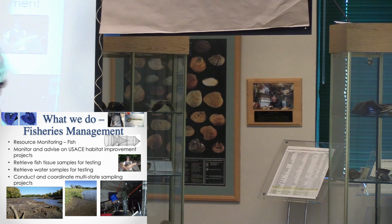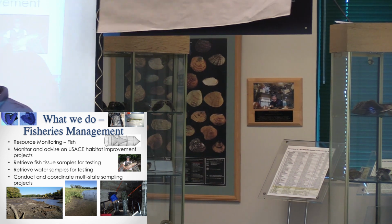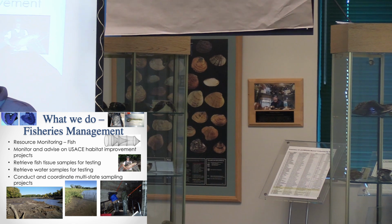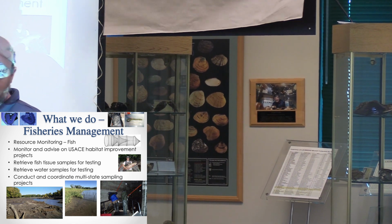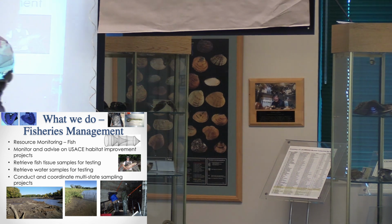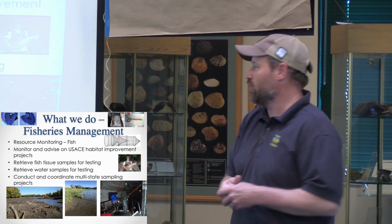We'll take age structures off the fish. I'm not sure if any of you know that you actually can age a fish by looking at their scale. If they have a scale, you can count the rings in the scale, or a lot of times we'll take a clip of their fin, slice it, look at it under a microscope, count the rings, and tell how old the fish is. So a lot of those population dynamics things, we do a lot of number crunching for the fisheries management world.